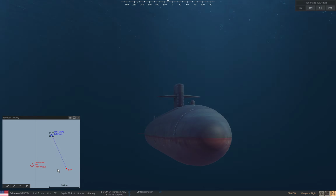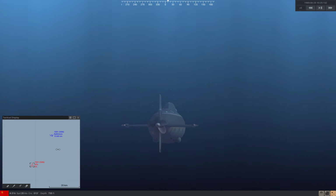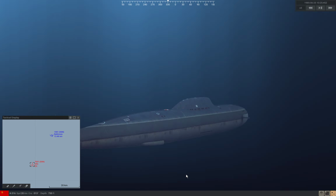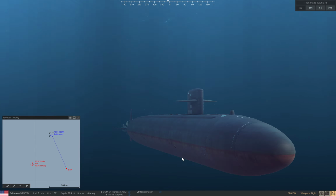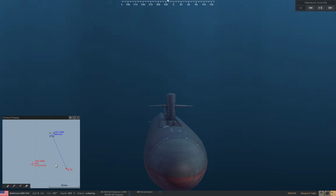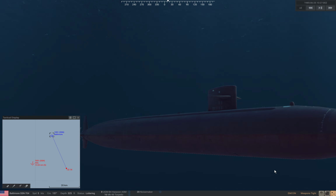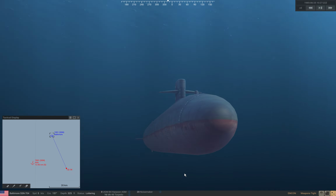Let's change course a little bit. No. Stay on course until we get to within 10 nautical miles. Then we will send them a little care package of two torpedoes, I would say. Shall we go deep as well, or should we stay at this level? I think we'll stay at this level. And then we will take it from there.